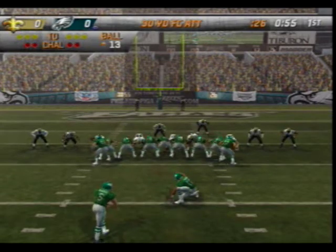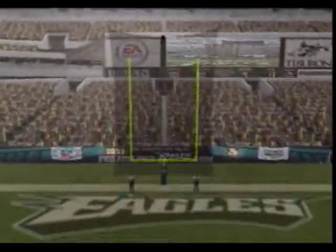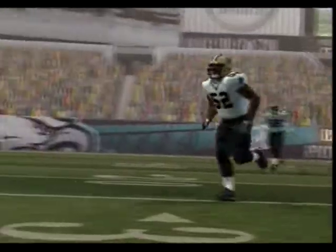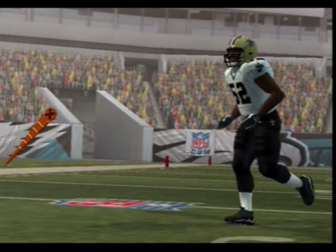Martin Gramatica will put them in the lead if he makes this. The veteran connecting for the field goal. They were able to pick up a few first downs there to give their kicker a chance. And he was able to do the rest to make it an effective drive.